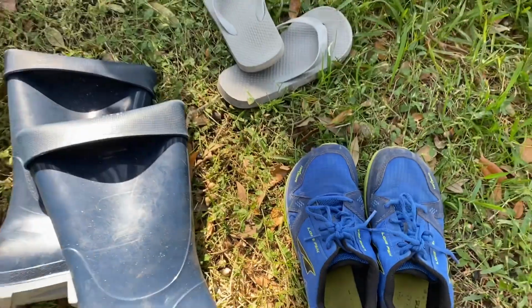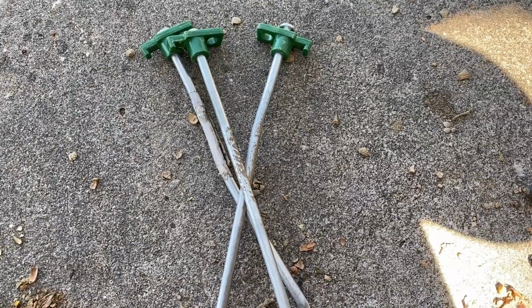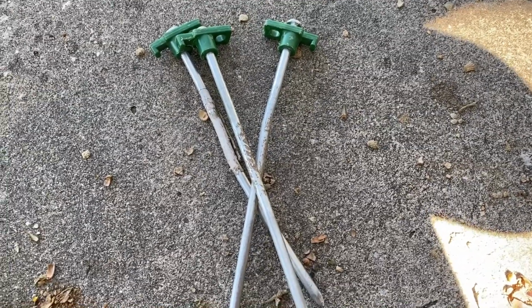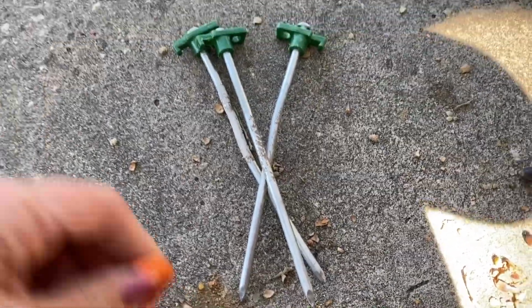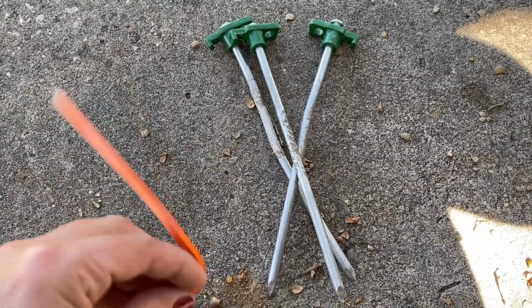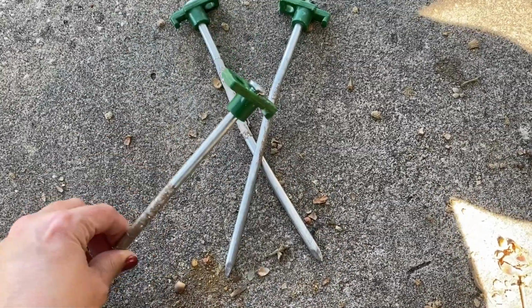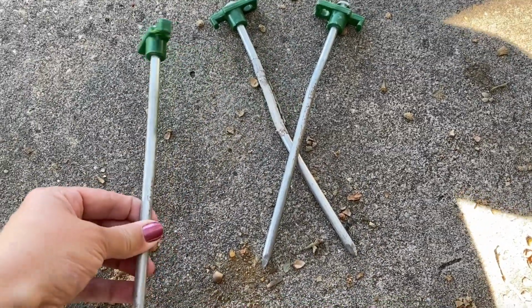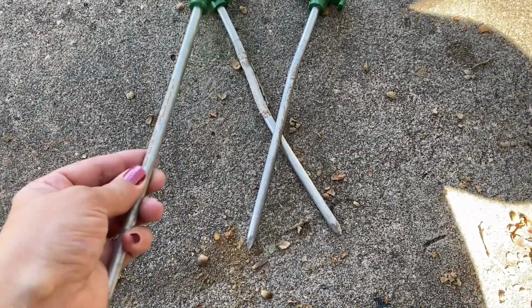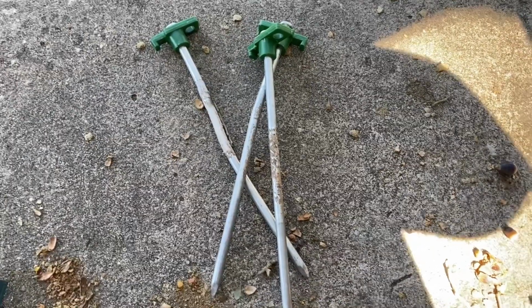But the 3 pairs of shoes for everybody worked out perfect. So this is something we did not think of until a couple of nights into our trip, but the wind was awful, and the stakes that came with our Kelty tent didn't quite do the job. So when we stopped somewhere, there was a woman selling these extra strong camp stakes. So I would highly recommend these, especially if you're going to be out west where it's so windy. These really keep your tent down well.